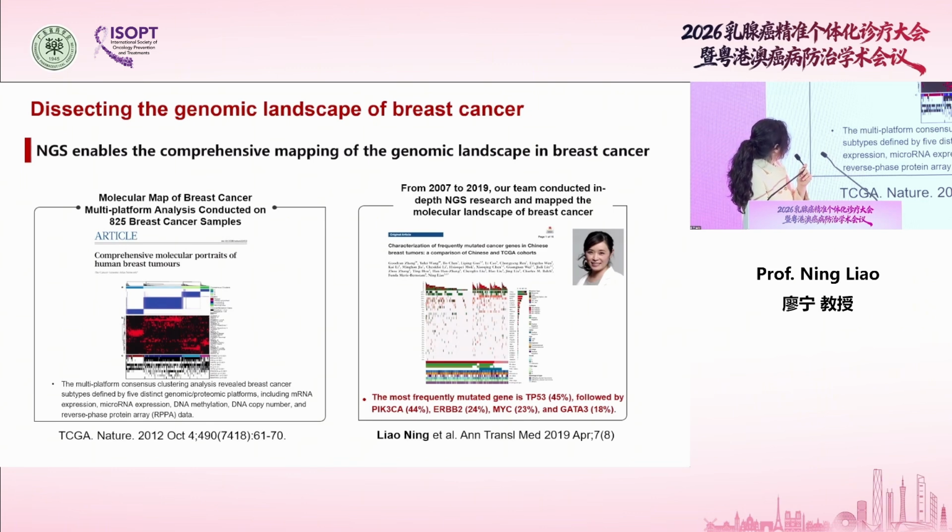As we know, the first paper from 2012, from the Nature TCGA, published an important paper, the first time in breast cancer, comprehensive molecular portraits of human breast tumors, with 825 breast cancer samples. And for our team, I work with my students. We focus on NGS too. From 2007 to 2019, our team conducted in-depth NGS research and mapped the molecular landscape of breast cancer. And also, our finding was published in 2019.